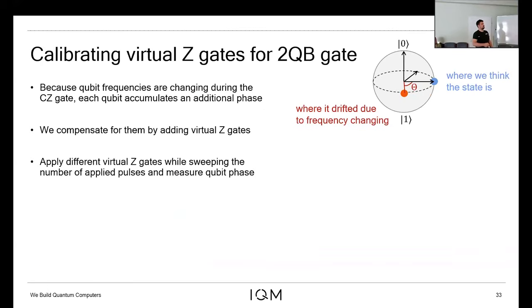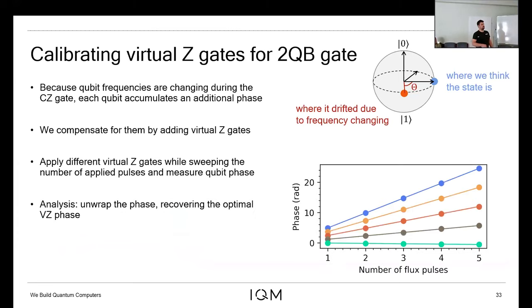And the last thing to do would be to calibrate those virtual Z gates, which we just measure by applying a different number of flux pulses and then unwrapping that phase and picking again the point where we get a flat line. So we just apply some Z gates after every CZ, every flux pulse, and we measure what number is correct, essentially. So after we do all of those three steps, we essentially already have the CZ gate. It might not be very good, but it is all you need to do. And it's also how we recalibrate it.